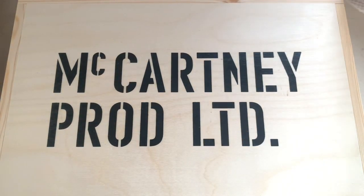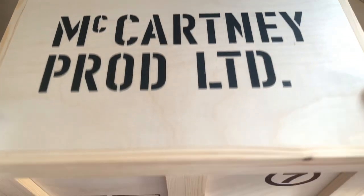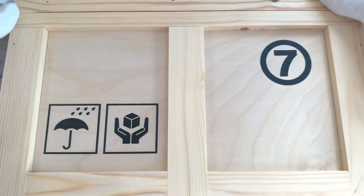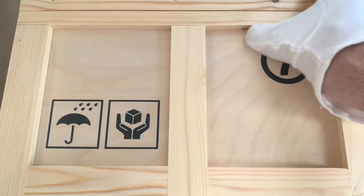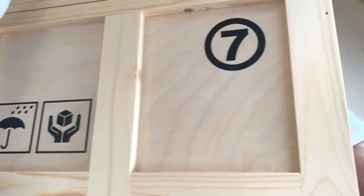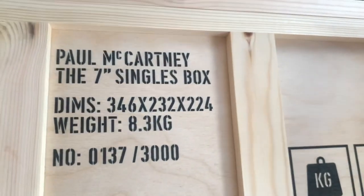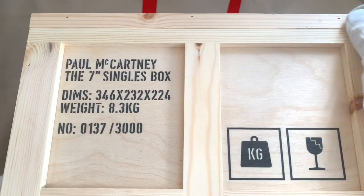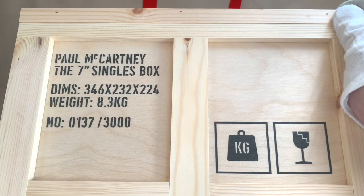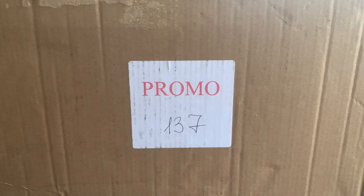We get those off, and we reveal McCartney Productions Limited, and we're going to take a look at all the sides of the box, with the markings saying keep dry and handle with care, and we've got a nice big 7 on that side. It's a really beautifully made box as well, and some boxes have unfortunately been damaged, though not too many. Then on this side is all the important information: Paul McCartney, the 7-inch singles box, and of course number 137, which is a promo set, this particular one, out of 3,000 sets worldwide.